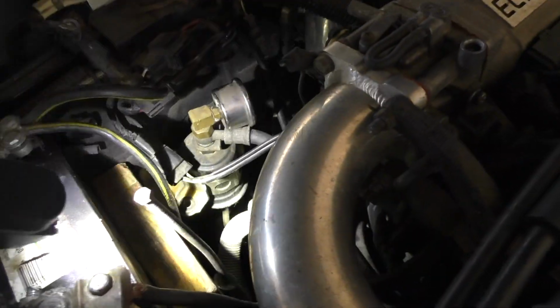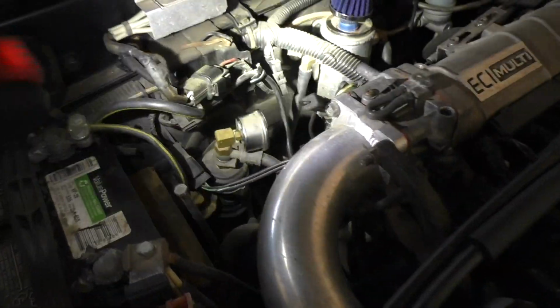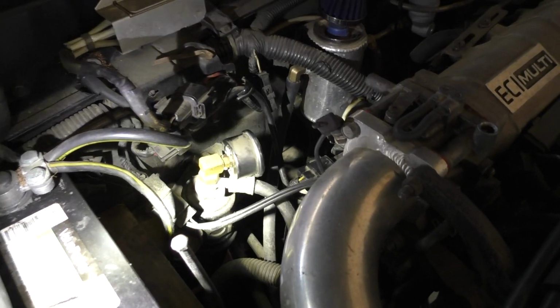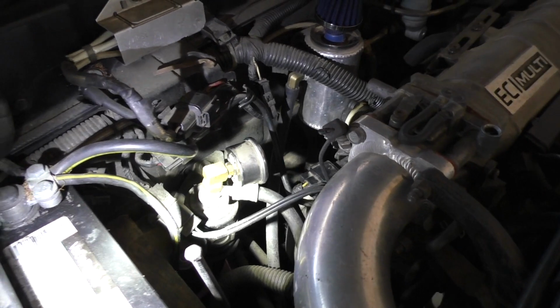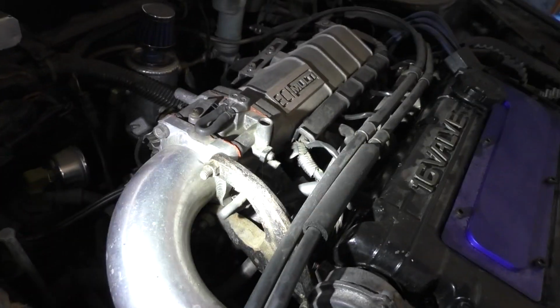Right around 30. Okay guys, so I think I figured out what's going on here. I believe this is the stock fuel system just with a pressure gauge on top. I don't think you can actually adjust it with that. But it is idling at 38 PSI and it should be idling around 42. So I think that might be the reason this shit dies at idle.